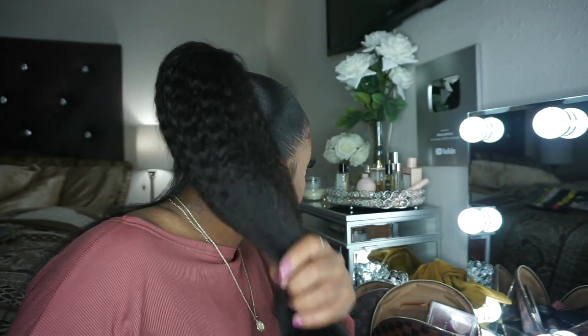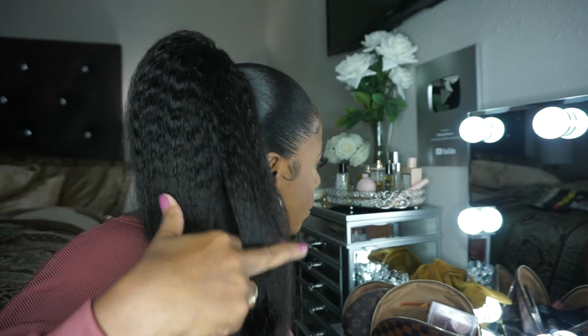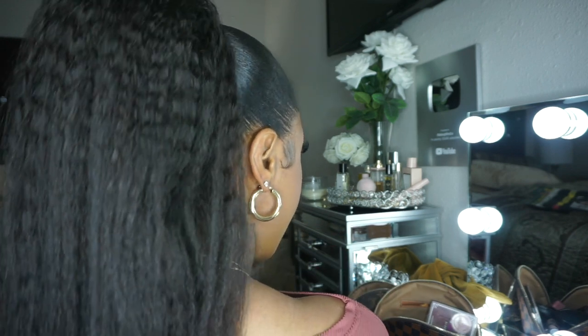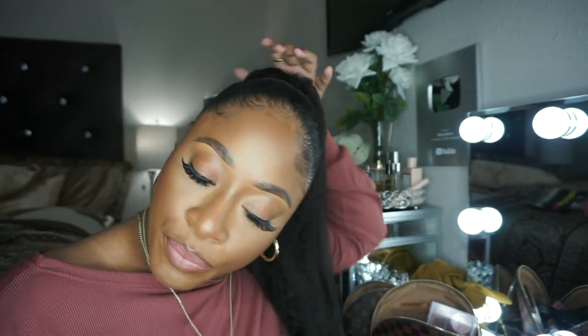Now if you wanted to take some of the kink out, you could give it some light strokes with the flat iron, but girl, I'm not going to do that. I'm going to leave it just like this because this one's actually really pretty. This one's super cute. It literally looks like my hair. Looks just like my hair. I love this one. Okay, this one's definitely a winner.